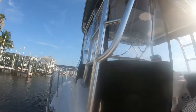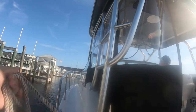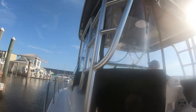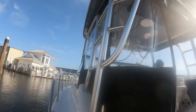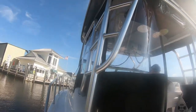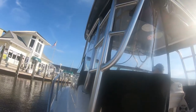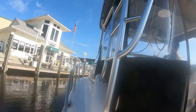Approaching Gasparilla Marina, trying to buy some bait before we go out into the Gulf. My first trip fishing on this beautiful Robalo. We're just going to get bait.